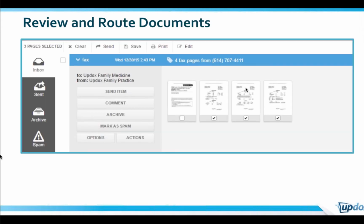So here's a 4-page fax, and I obviously don't want to grab that cover sheet when I'm sending it into the chart. So by checking the boxes on these thumbnail previews, I can pick and choose my pages, then hit send, and send it right into the patient's chart or out as a fax. So super simple. Now, if I did want to send the whole document for whatever reason, I could just hit the send item button without those checkboxes. So a couple options there, easy to do regardless.